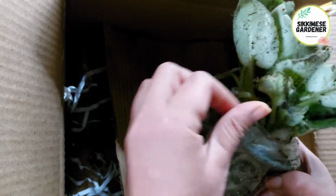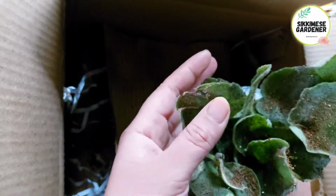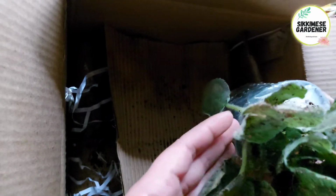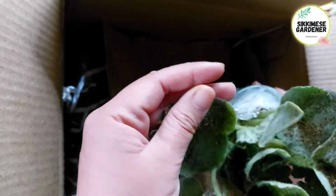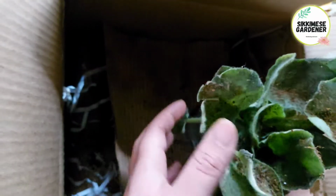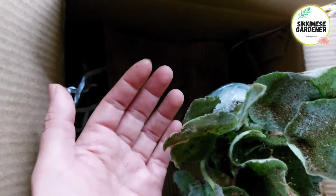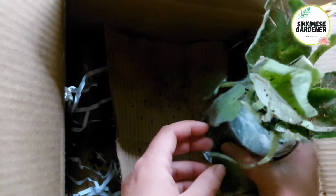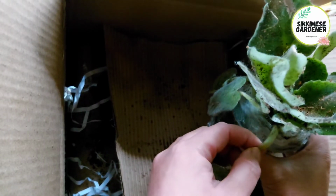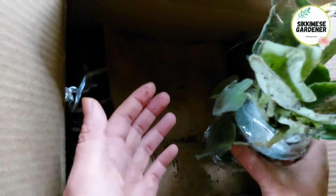But see the... And you have to also accept that African violets do have a very delicate structure. I mean, they have delicate succulent-like leaves. So it is expected to get some damage like this. I'll be removing, cleaning this up.